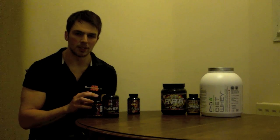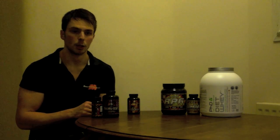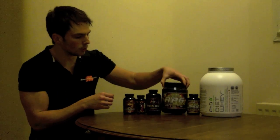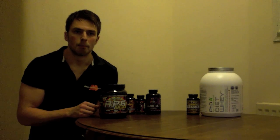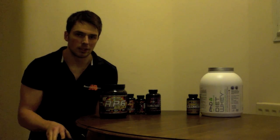So something like this is basically my safeguard to make sure that I am hanging on to as much muscle as possible. Which brings me on to my next product, which is the other thing that I accredit most of my dieting success to, which is the Millennium Sport Tech RPG. I literally don't know what I'd do without this. Branched chain amino acid powder whilst I'm dieting is pretty much essential to me.